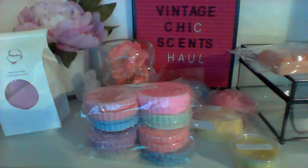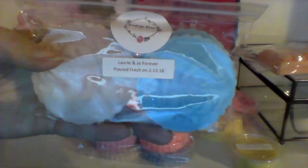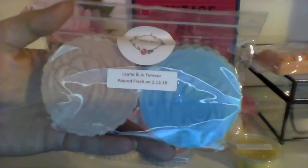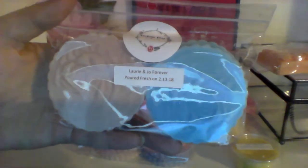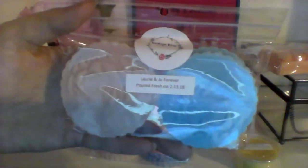Then I got a bunch of 4-packs. Of course, there were more that I wanted, but this is what I got. I got Laurie Jo Forever. I already have, I think it was a Jumbo Heart and then a Cookie Monster mix of this from last one, but I got more. And this one is just warm popovers and blueberry jam. That is a kind of a tan and blue.